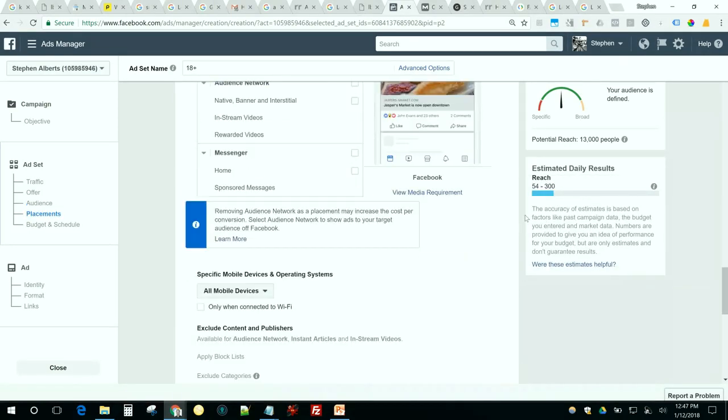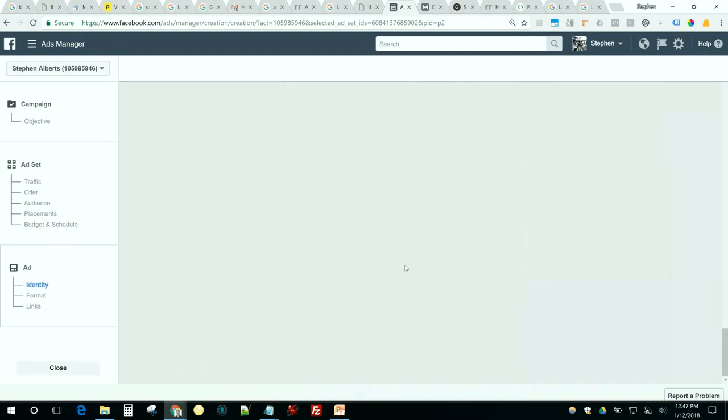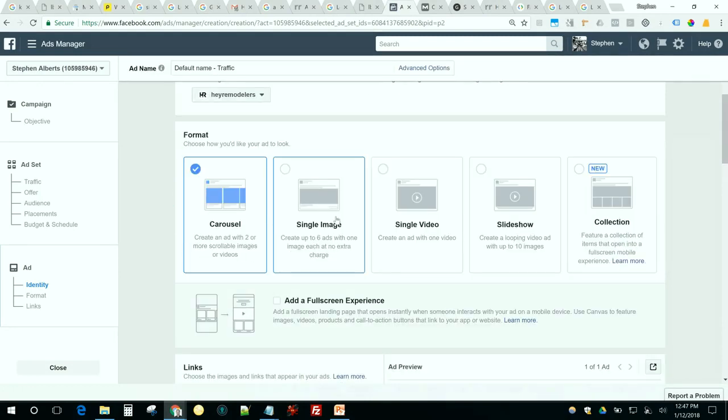Then you could just set your budget. You click continue, and then you would create your Facebook ad. And again, this would probably be good for another workshop. But yeah, you would create your ad and then you would run that.